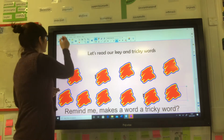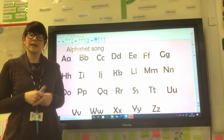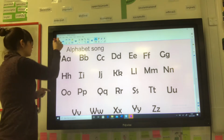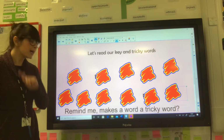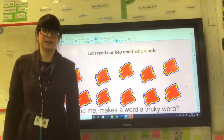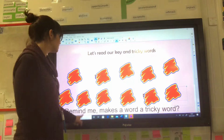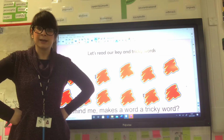All right. So our alphabet song. Can you remember the alphabet song that we've been singing? So let's have a go at that together, shall we? Oh, I forgot my question. Hold on, let me go back. Remind me, it says at the bottom. What makes a word a tricky word is what it's supposed to say. Remind me what makes a word a tricky word. See if you can remind me.